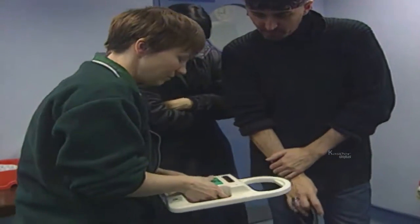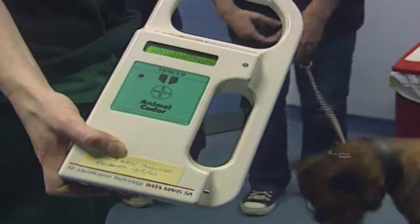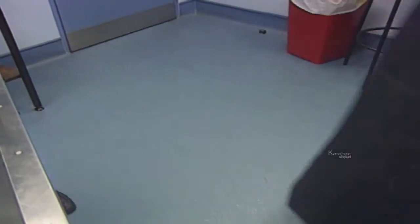The lost animal is scanned as they arrive, and she automatically comes up with a number. You're not a number, you're a free dog. So if you'd like to make your way around to reception later. Okay.